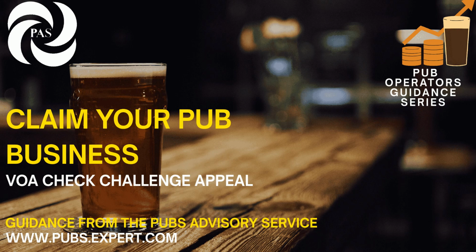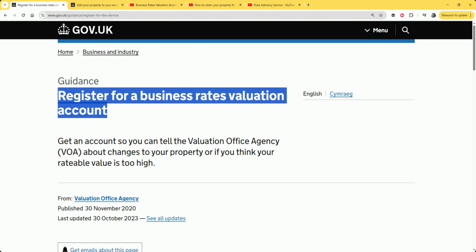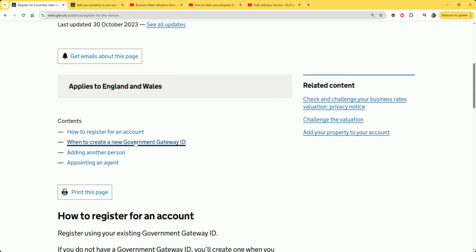You will need to create an account with .gov.uk called a Government Gateway account. And if you've never done one before, you need to search .gov.uk and look for register for a business rates valuation account. This will take you through the process about how to register and create a new government gateway. This also means you can appoint people as well, like Pubs Advisory Service, to be your agent.